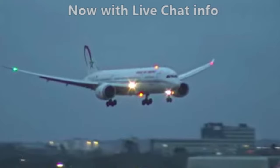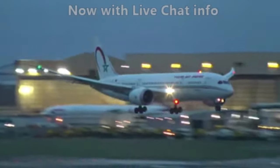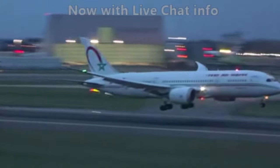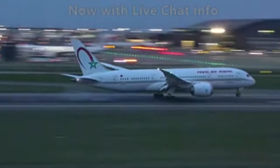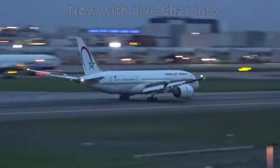Got a bit of a wobble on there, but not too bad at all. Yes, this is definitely Morocco. Look at the tail fin. You can see that's stunning, isn't it? Coming in very fast. How are we going to get a good landing? I think we are. No. A good overshoot. Oh, dear me. That was nearly a 6. That wasn't good at all. Never mind.